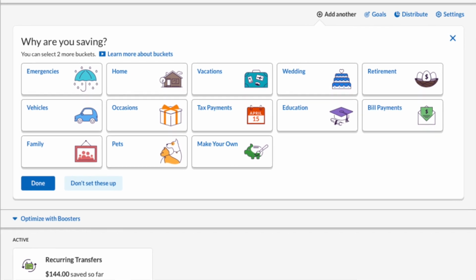And I can visually see how much is in each of those buckets, even though there's just one account. But I like it in the online savings because there are no fees. It's really simple. It just takes a couple days to transfer money back and forth from that to our main checking account. And it has higher interest.